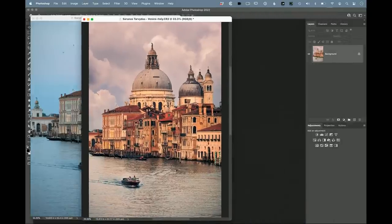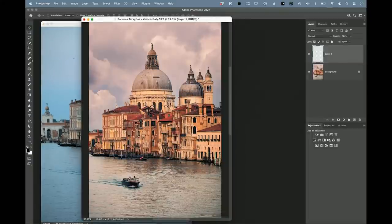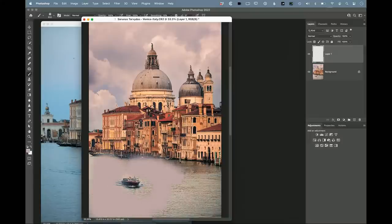Now, last thing, if you really were worried about that water, what you could do is add a new layer, go steal a color from the sky. So let's use the eyedropper tool and steal one of these kind of purpley colors here, and then get a brush and paint over the entire water area. Like this. And done. Perfect.